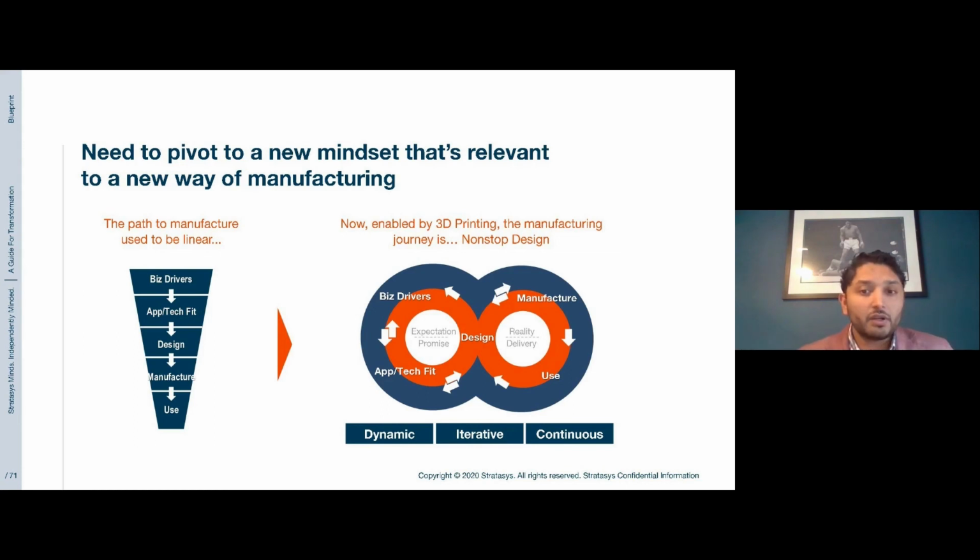And don't be disheartened. Start, try, pilot, experiment. You might fail. You will fail, but learn from it. AM allows an efficient and effective iterative process, unlike any other technology out there. Traditional is very defined, so for now, utilize the unknown of additive for your benefit.